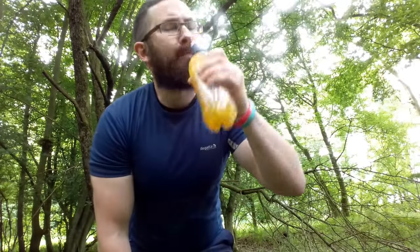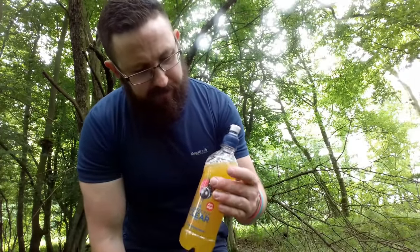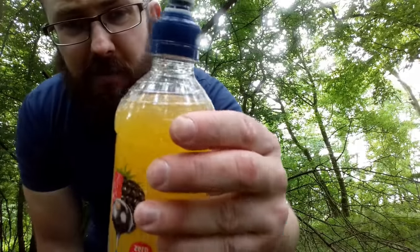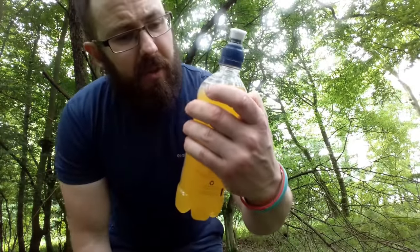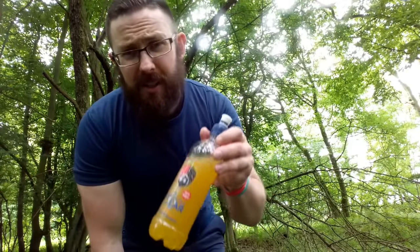Orangey kind of colour to it. Okay, let's give this a try. It's a very weak flavour. I honestly don't know what that is. Sort of leaving some residue on the bottle. I think it's a very weak orange flavour. It tastes like it's got something else in it. It's not the nicest one, I'm not going to lie.